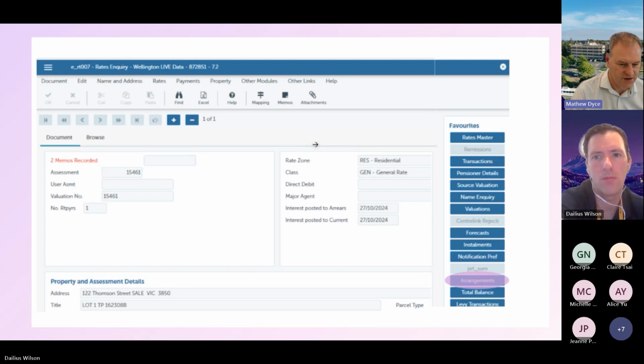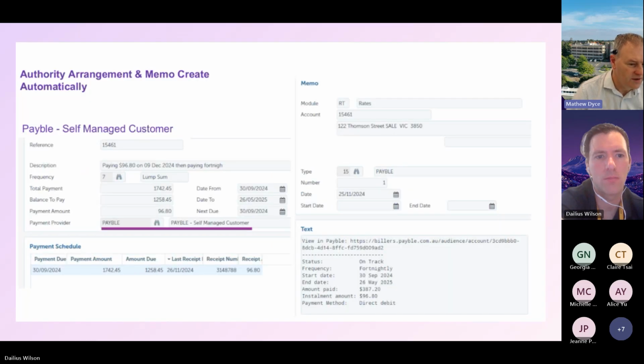Makes it really quick. So customer service can go, oh, they're on an arrangement. And the majority of our arrangements will all end up being in Payble. We only have a few hundred left that are our traditional arrangement where someone's rung up and we've filled it out for them. And for people that are paying on time, we can see they're just Payble, they're a self-managed customer, nice and simple wording. We can see how often they're going to pay, and we don't need the full schedule because they're going to pay on time anyway.